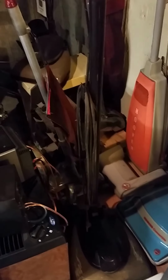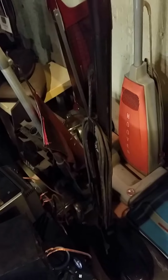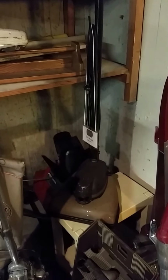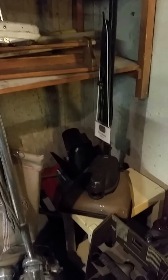My post-World War II Hoover 63. I mean Hoover 28. 63 is over there, sorry. So all you Hoover fans, do not get mad at me. This is a 28. This is the one post-World War II with the Bakelite hood. And that one's the pre-World War II. I got that one from Michael Turner as well, and that has the metal hood on it.